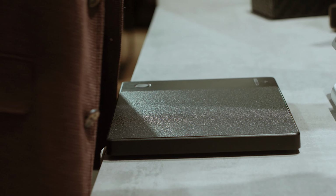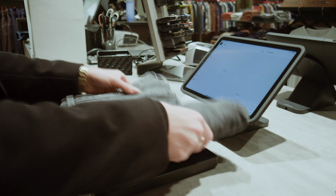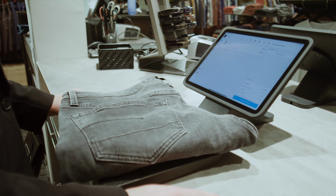We want to make it simple. So, of course, the reader is going to have the latest RFID chipsets. It's going to have high-performing antennas. It's going to have remote capabilities. But most of all, we want to make it simple.